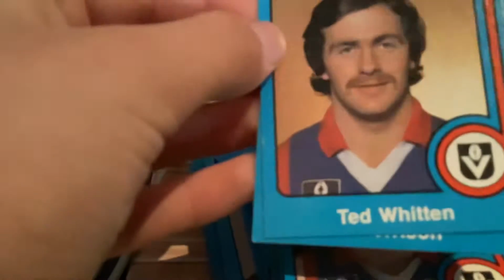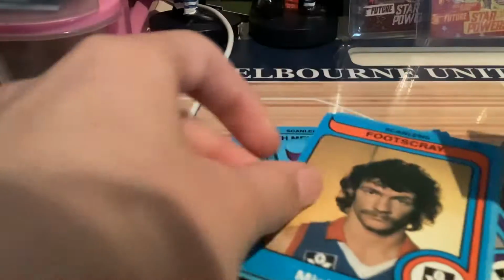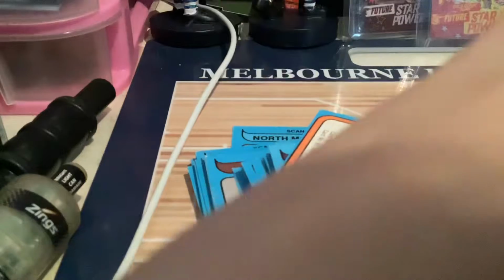Gary Carlton, another Gary Carlton. Ted Whitten, a familiar name here, and then Ted Whitten again. Ian Morrison, another Ian Morrison there. Ian Hampshire, Michael Kelly. We've now got Carlton's checklist, and a few Carlton checklists here.